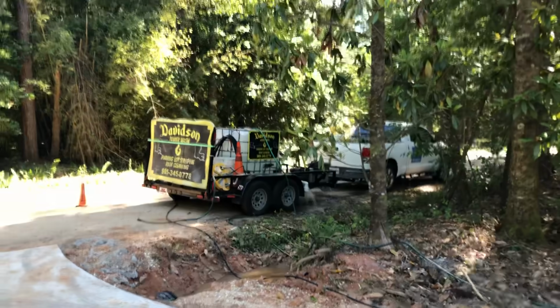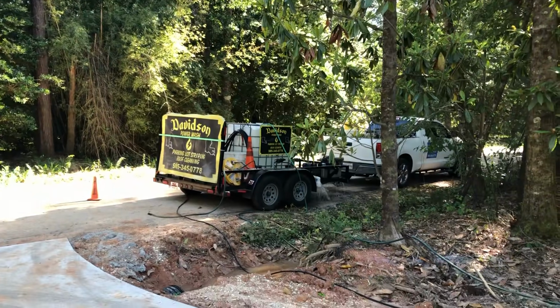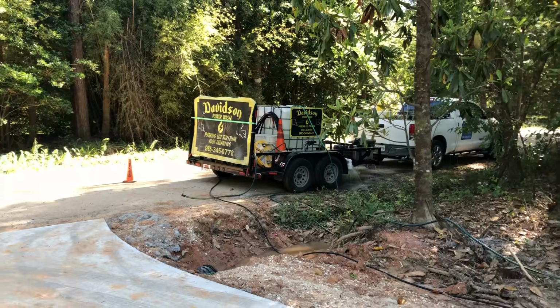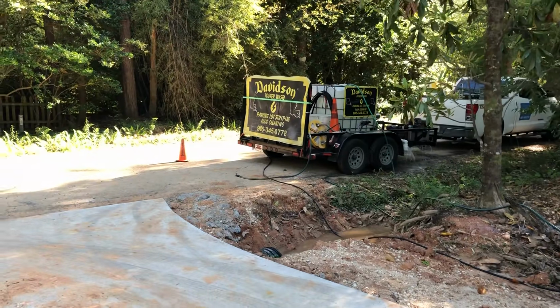Want to show y'all something. We got the Tundra loaded down to the gills, man. We got 2 stripers back there, probably 20-30 gallons of paint. We got obviously our pressure wash trailer here running. We're running the twins right now. I call it twins, it's a Siamese twin, 2 8 gallons per minute.